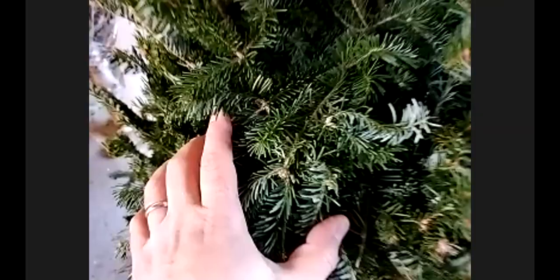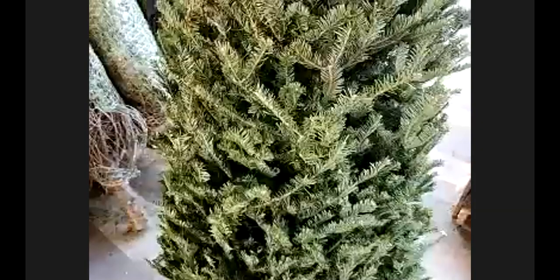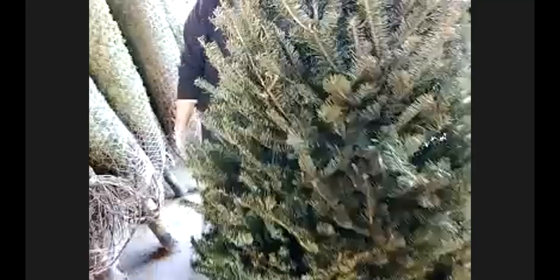But if you look at the foliage, you see how the needles are. There's a blueness to the needles, a silvery blueness, and that's the Fraser side of it. But if you're smelling this tree right now, you're going to smell a tree that smells just like a balsam. So this would be very aromatic in the house at the moment.